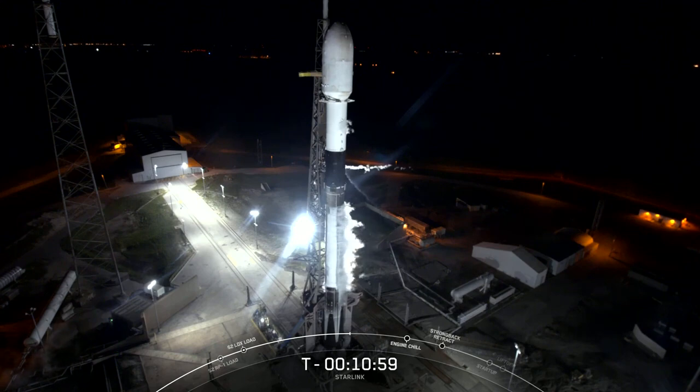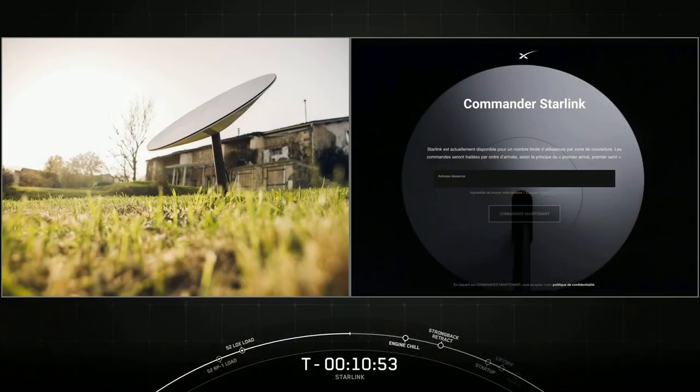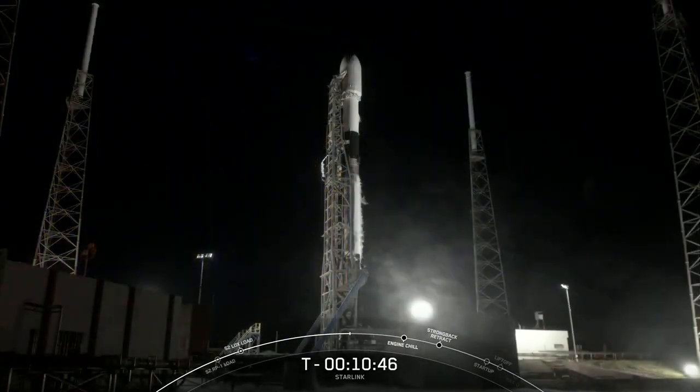And as of this week, we are excited to announce that we've expanded our coverage areas to include Austria and France. For those of you who speak French, you can now access starlink.com en français. Vive la France. As we launch more satellites, install more ground stations, and continue to improve our networking software, our data speed, latency, and uptime will improve dramatically.